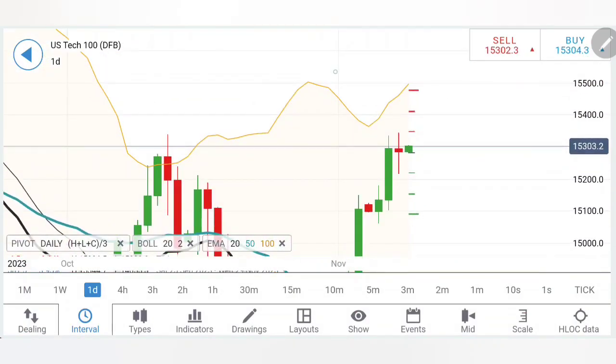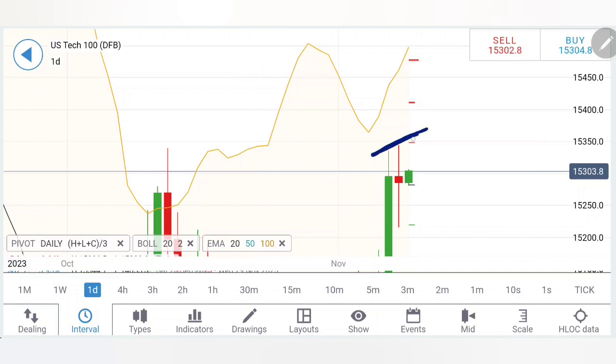Now look at the daily. On the daily charts, do not think of it as bullish until 15,350 levels are breached. I will wait for it to break past the higher lows here. Once it stays beyond 15,350 is where further bullishness is to be seen.